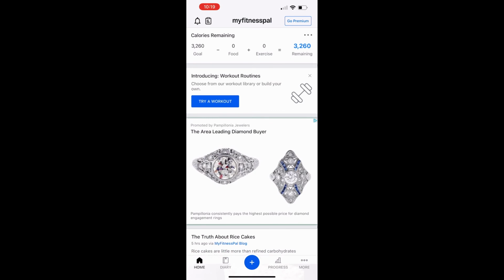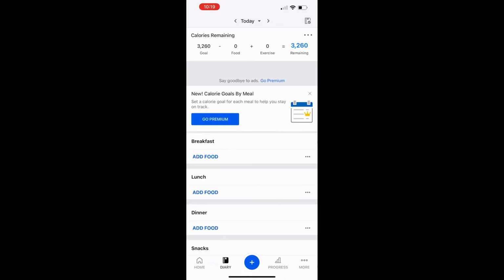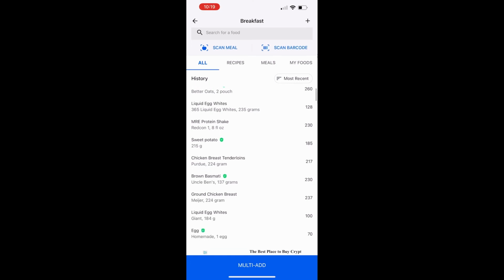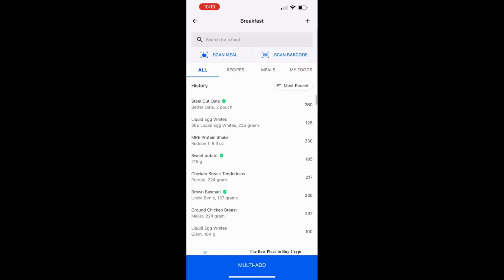But like I said, if you scan something in this app, it's probably going to pop up more often than in FatSecret because everybody likes MyFitnessPal. This pretty much works the same way. If you go to add food, I'm adding breakfast. As you see, I also got the better oats in here. This is my history: better oats, liquid egg whites, my protein, sweet potato. These are all things that I put in here, basmati rice.